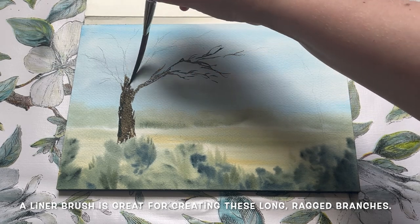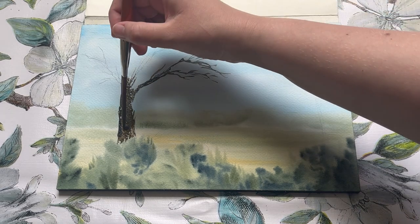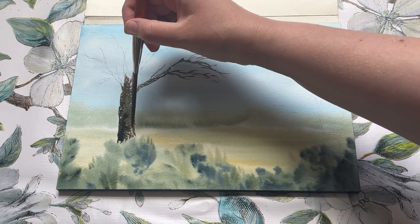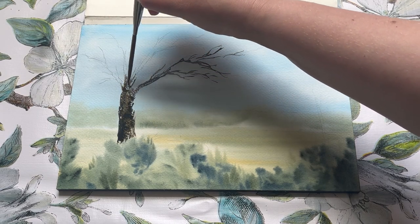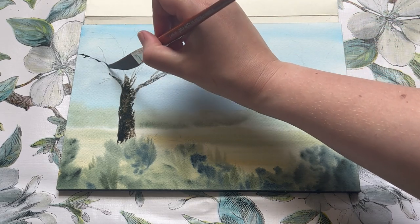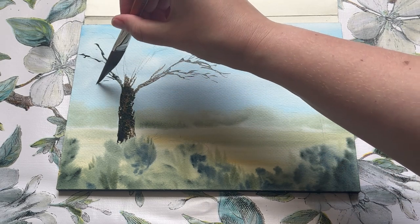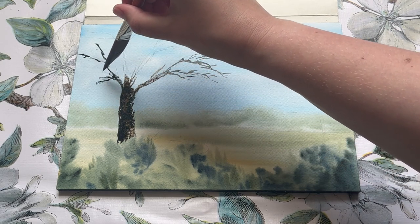Any sort of long thin brush will do at this point, but it does help to have a brush with quite long bristles, or at least a decent water holding capacity, so you can get these lovely long loose lines without having to constantly go back and dip your brush into the paint and water over and over again. Just makes it a lot more fun to paint.